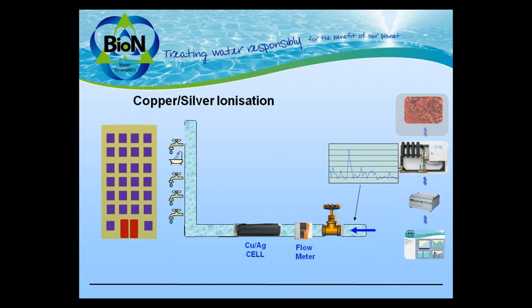Because the water flow in the building is fluctuating all the time, it is necessary to introduce a flow meter into the pipework to accurately measure the flow of water at any time. The flow meter reports the flow rate back to the Accuion controller. Based on the flow rate, the controller adjusts the current through the copper-silver cell, which ensures a constant rate of ions at any given water flow. This is what we call proportional dosing.